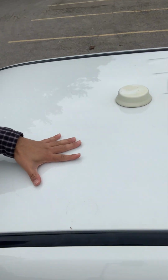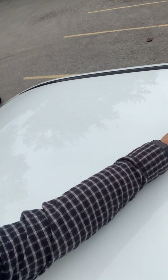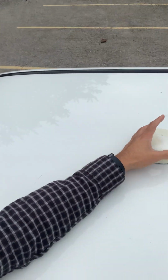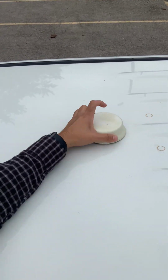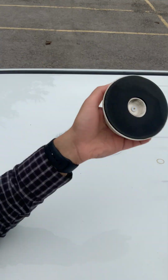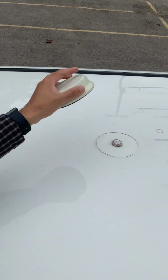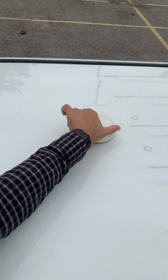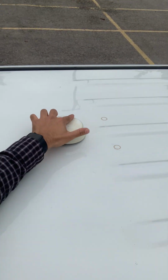Well, I don't know what this is, but I did try opening it up like this. When I turn it, I can take it off, but then it's like this. Well, I don't know what this is, so I'm putting it back. It's like I have things in a car which I don't know what they are.